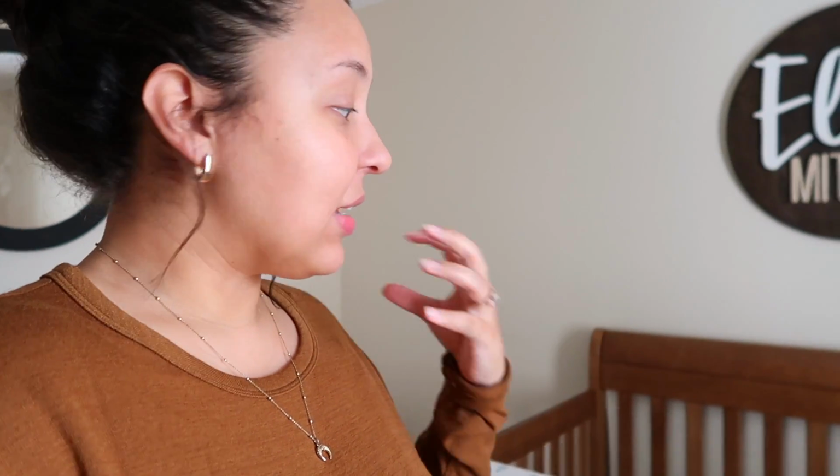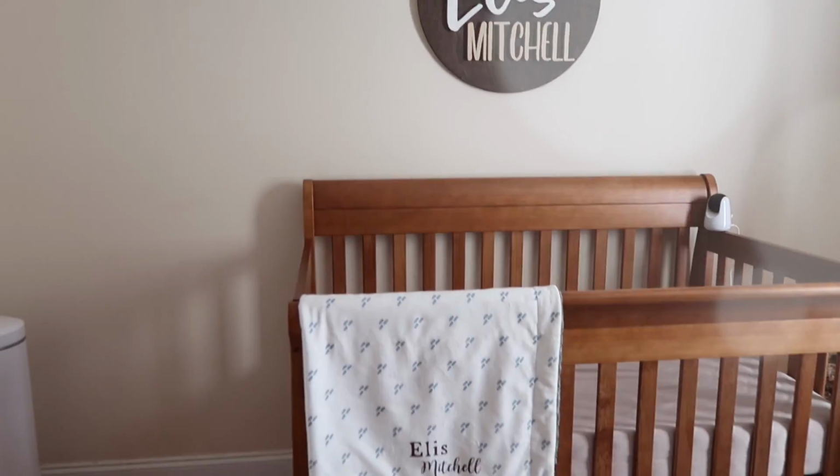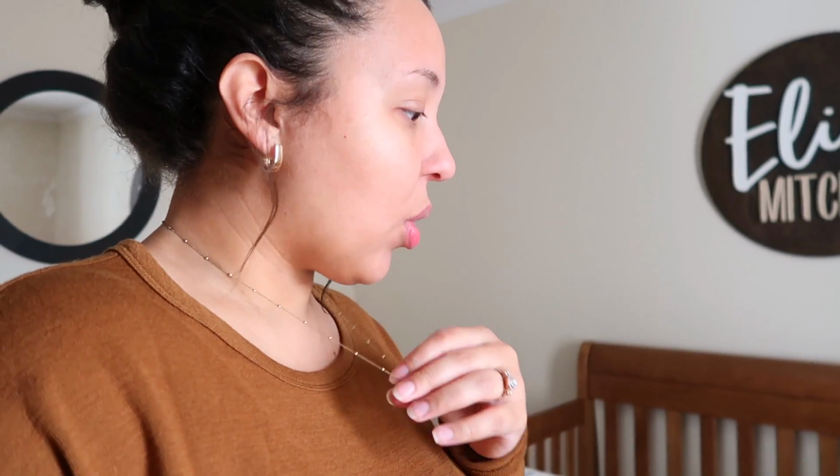Now spinning on around, we're going to come to what I feel like in every nursery is the heart of the nursery. Of course, this is the crib and whatever decoration you decided to go above the crib. I just feel like this is the heart of the room, and I wanted so badly to have a warmer, I want to say this color is called chestnut, the color of the stain of his crib. I wanted a warmer but also neutral wood tone when it comes to his crib.